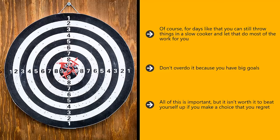All of this is important, but it isn't worth it to beat yourself up if you make a choice that you regret. Instead, just work hard not to make that choice next time. That way, you will start every meal with a clean slate, full of opportunities for you to make the healthiest choices possible.